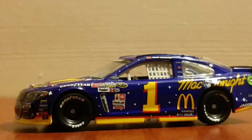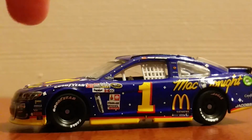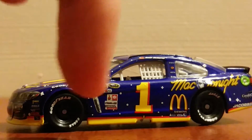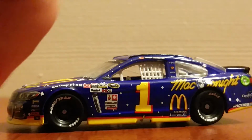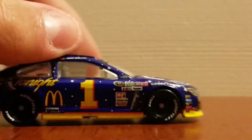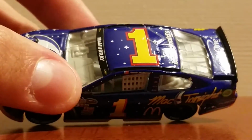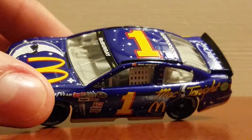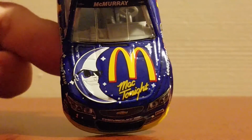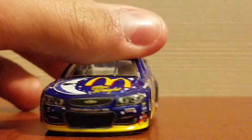It looks like the night sky, and you've got all the white stars on there for, of course, night. Then down around the bottom of the car, you've got a yellow strip, and above that there's a red strip. That goes all the way around the bottom of the car, except on the back bumper. The whole car is pretty much blue, covered in white stars. And like I said, you've got the moon there for Mac Tonight with the shades on. I think that just looks so cool with the McDonald's logo.